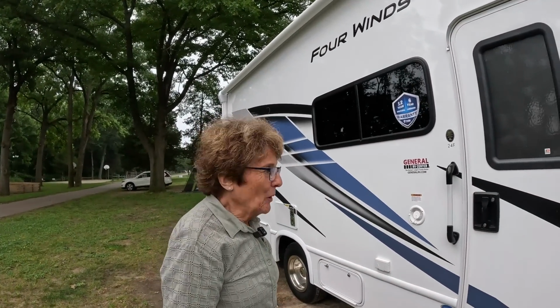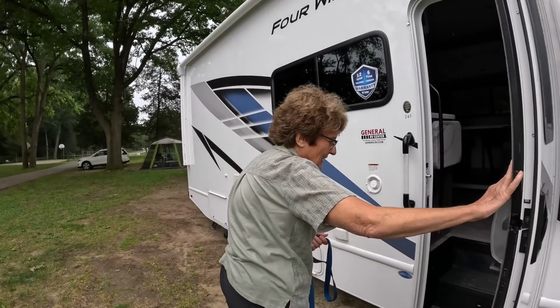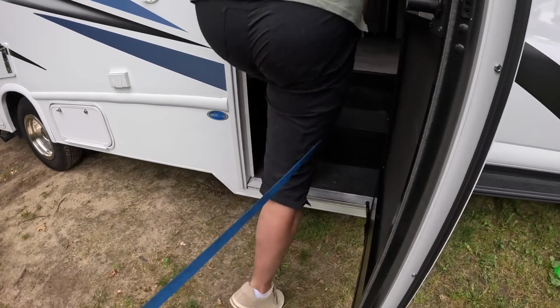Okay, let's head on inside. Bo wants to come in because it's starting to rain, so we're going to start the tour inside. First thing you see, you just step in. There's no step that slides in and out.